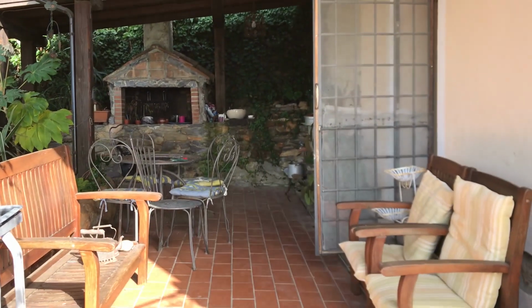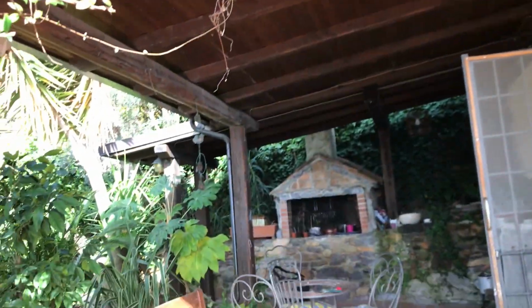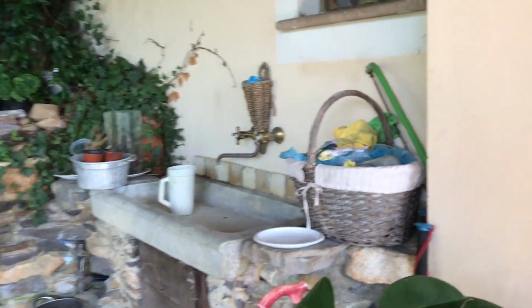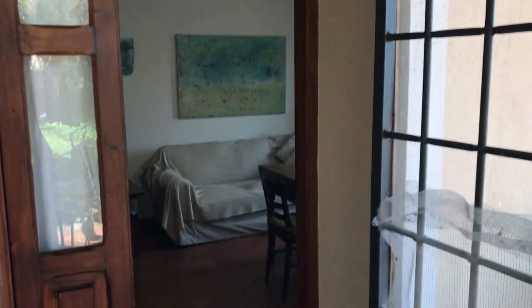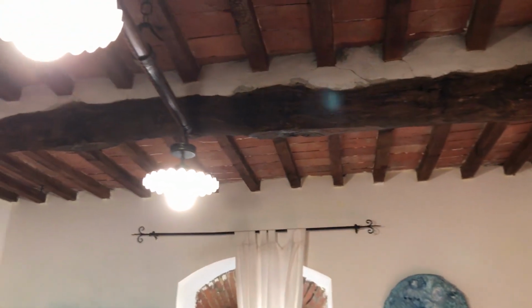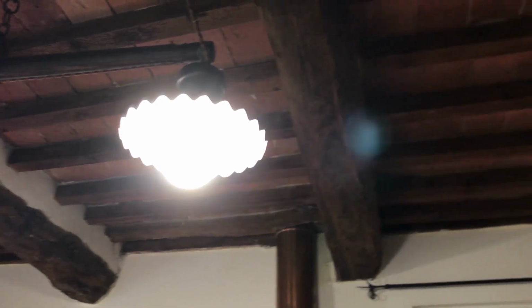So this is another part in front of the entrance, covered with a nice roof and an original oven, barbecue, I'm sorry. So we enter from here. Let's go. Here there's the entrance or dining room, as you wish. All the roofs are in good condition, as well as the ceilings, Tuscan style with beams.